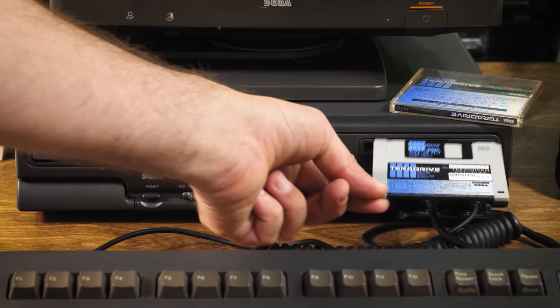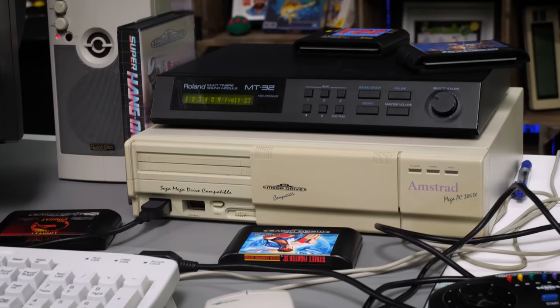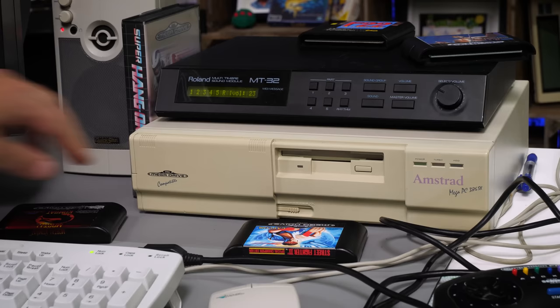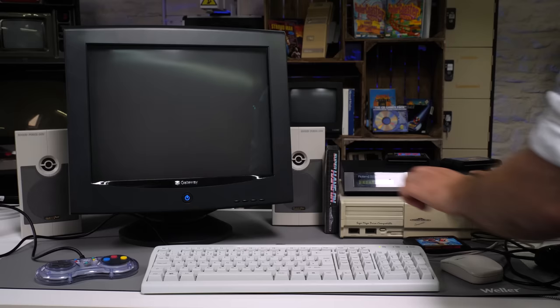If it feels familiar, it's because we have seen a similar British system before. That was the Amstrad Mega PC, which came a couple of years later with the same idea, and it suffered exactly the same fate. But there's a really important difference between the two machines. While the Amstrad can be a PC or a Mega Drive, the IBM can actually communicate with the Mega Drive when it's in PC mode.